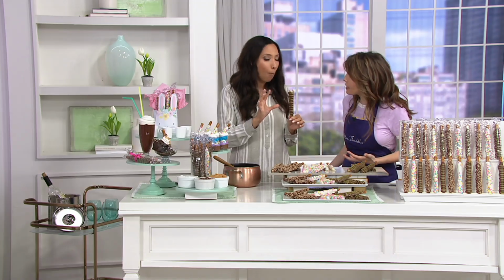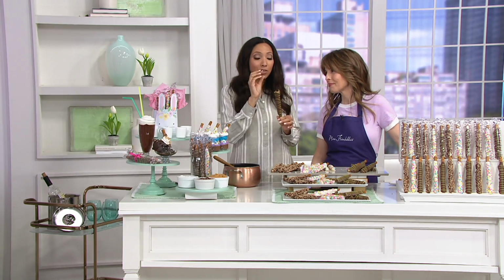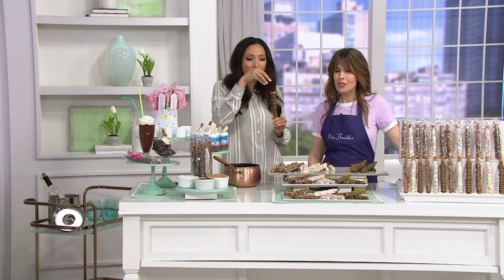There you go. What do you think? It's the proportions, isn't it? I know, you can't talk right now with your mouth full. But it is the perfect balance of sweet and salty. And everything is nice and tender. Nothing that's hard to break into. That caramel, though, so soft. You saw how it just pulled apart as I bit into it.